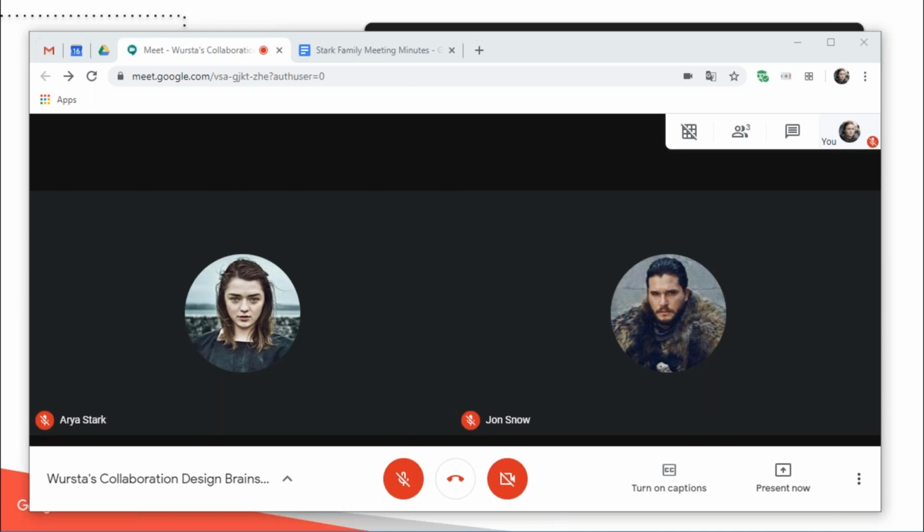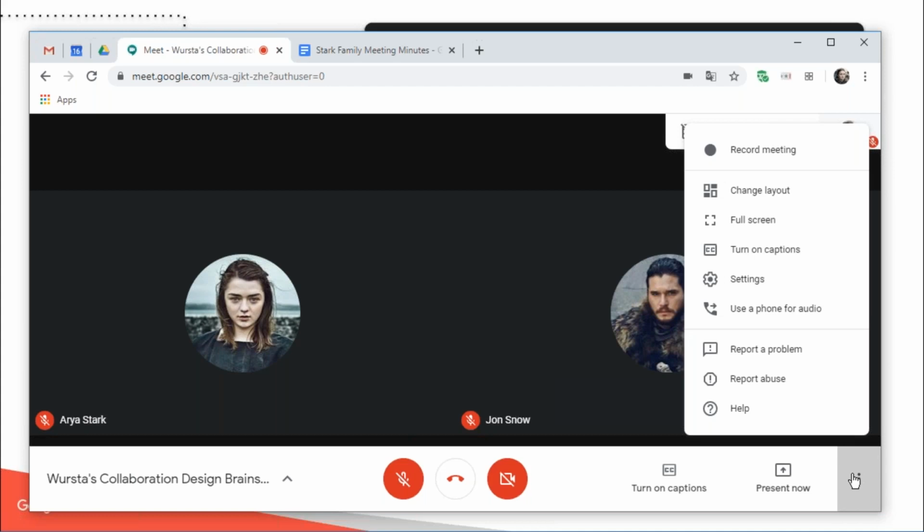You can also record meetings to watch or share later. Meet will allow you to record the meeting simply by clicking on the 3 dots in the bottom right-hand corner of the meeting. This is great for any participants that perhaps can't join the live meeting, or maybe you're recording something for a team to watch and learn later. All you have to do is click 3 dots and choose Record Meeting. Recordings are automatically stored in Google Drive and available shortly after the recording is complete.